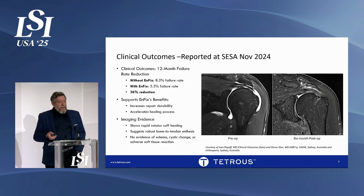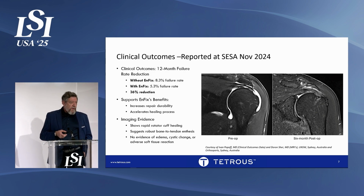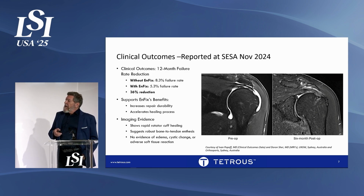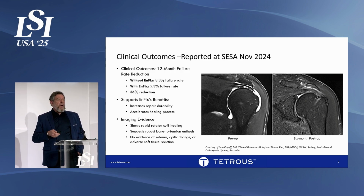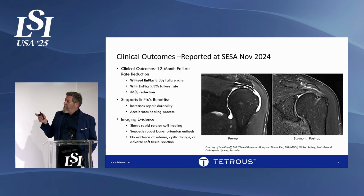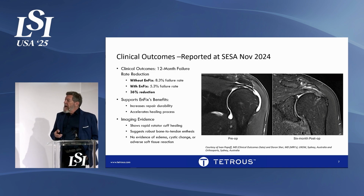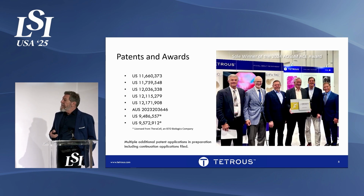Last year we presented a lot of preclinical data. This year for the first time we have clinical data. There are a couple of studies that have been done. This one was reported at the Australian Shoulder and Elbow Society meeting in November. This was a 12-month outcome with a cohort of 100 patients with ENFIX compared with a prior cohort of patients without ENFIX. And in this case, Dr. Popoff reported a reduction in failure rates of almost 40%. So very significant. Some of the other studies that we have are showing that whether it's ASES or UCLA scoring, all of the pain and healing scorings are improved with the use of ENFIX.